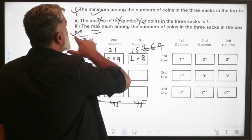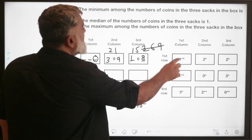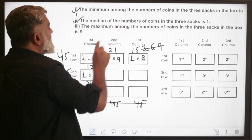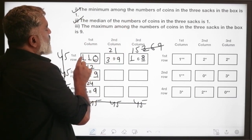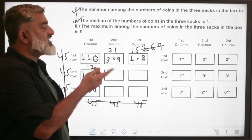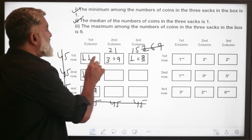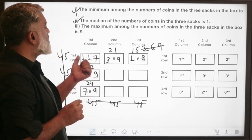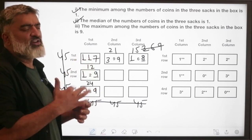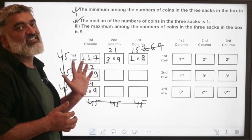Let me clear this previous data. So maybe the two rules are the first two rules. The minimum is 1, and the median is also 1, right? 1 plus 1 is 2. The third number has to be more than 5. That means 6, 7, 8, 9. Once again, the only number which will fit here is going to be 7. So 1, 1, 7, 7 plus 1, 8 plus 1, 9. This could be a possible story, which I already know it is the right story because the sum is 9. But I experimented and I said maybe 117 is a story.